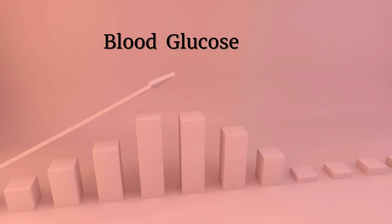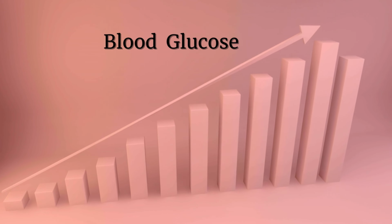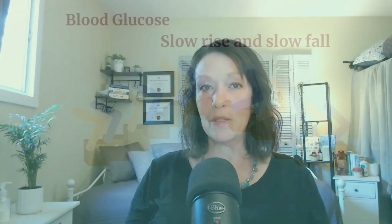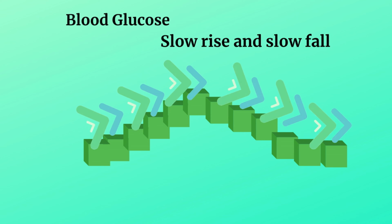So if you have type 2 diabetes or insulin resistance, you want to maintain your blood glucose levels as close to where they should be, so that there's not a huge spike after a meal. By consuming vegetables just before the meal, that will help to keep your blood glucose levels after the meal from spiking and then having a crash.